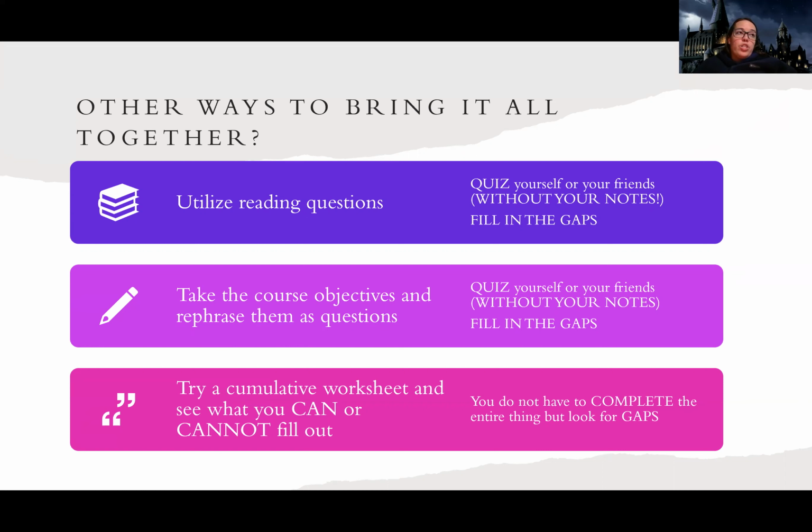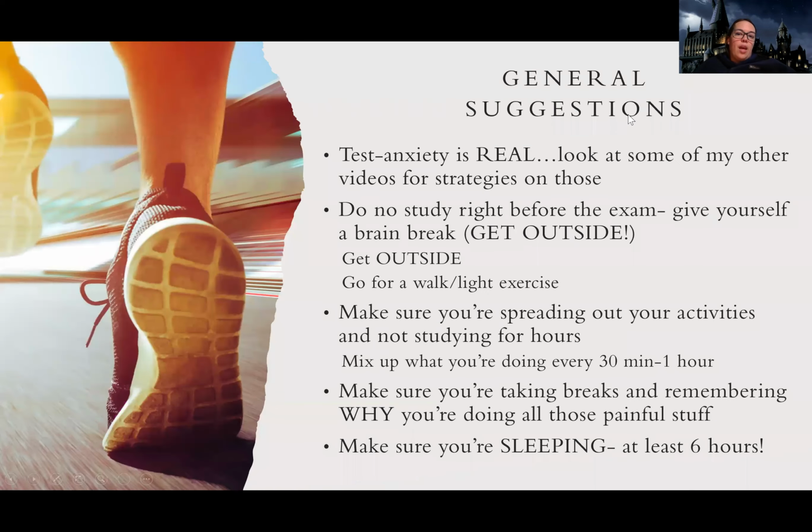There are cumulative worksheets on my Google Drive for each section. And this is for the adult med surg team. So if you're in a different class, I'm sorry, I do not have them for every class, but see what you can and cannot fill out. You don't need to go in and completely fill out the entire worksheet. What I'm saying is go in and see which questions you can answer. If you can't answer them, that's your gaps, and you're trying to figure out, hey, what am I still missing?